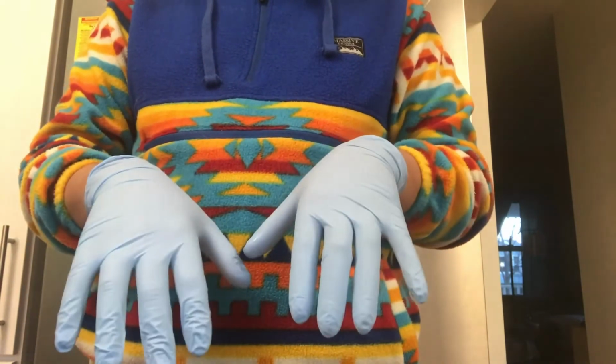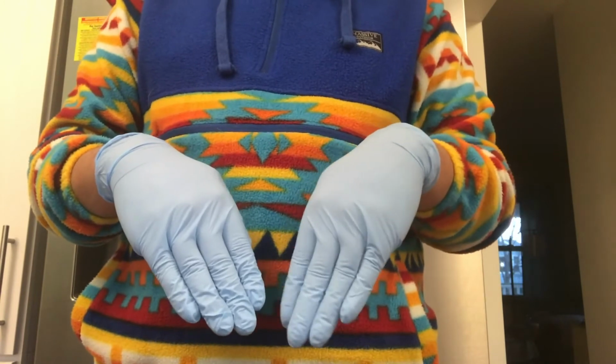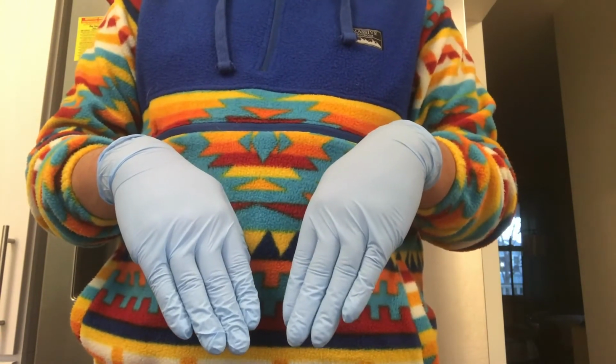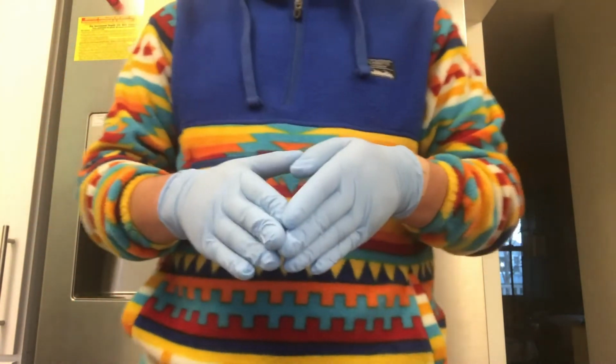Just want to make sure there's no rips or tears, and as always, these are single-use gloves, so if I'm going to the grocery store and I'm done with that, I'm going to have to take them off and get a new pair. So to take your gloves off, it's really simple.